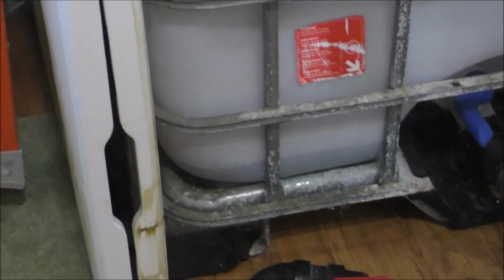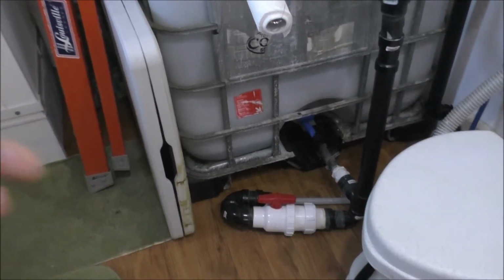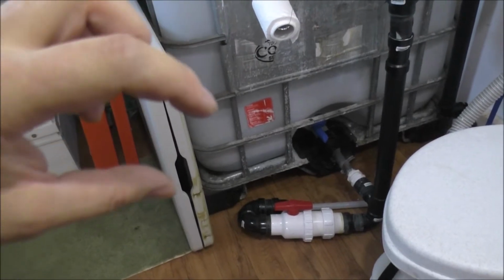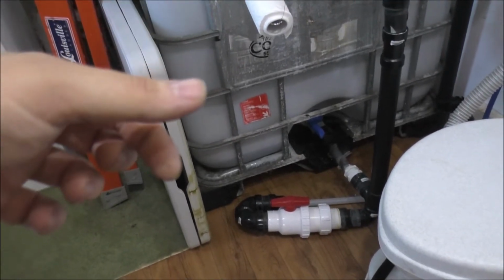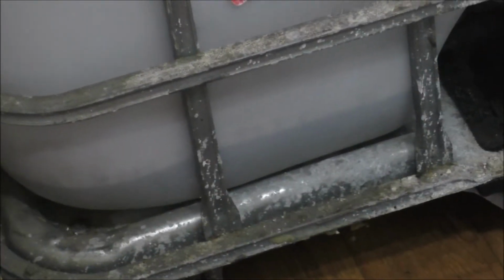Whoops, there it is. Sorry, I do that with the camera, guys. When I flip the viewfinder around, it stays upside down for me sometimes. Now it's changed over for whatever reason. It's probably loose wires because I've been using the camera so often.